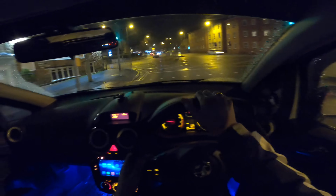A quick little poll. Nighttime driving or daytime driving? I think everyone's gonna say nighttime. But some people might be scared of the night. I know my mum didn't like driving in the night. I kind of get it. You can't really see as well, but downshift.